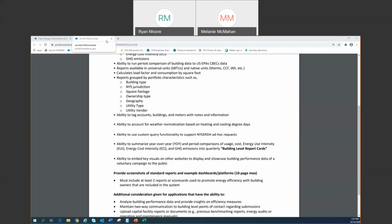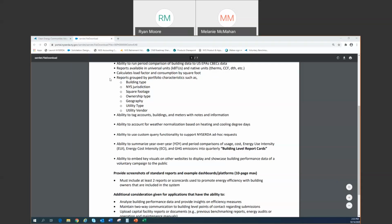And then the hours within the budget and fee proposal, where we allot a certain number of hours to kind of these ideas of configuration and development that are included. And when it comes to the screenshots of example dashboards and platforms, we acknowledge that your tool may not be the place where you create those dashboards or scorecards, building level report cards. Maybe you draw the data into a Tableau or a Power BI or something like that. We get that. We want to see what the examples of those visuals look like.